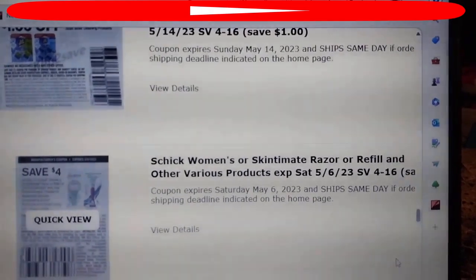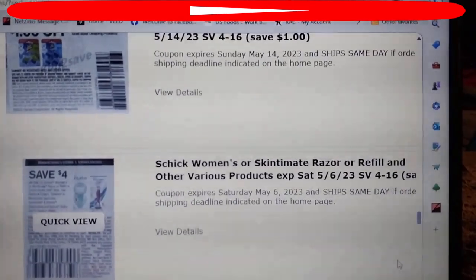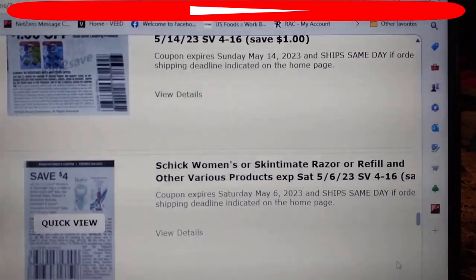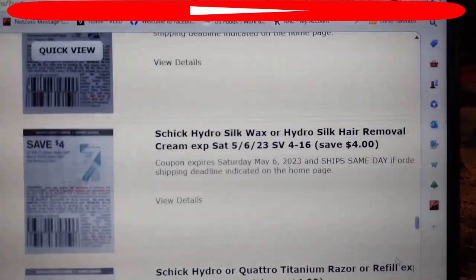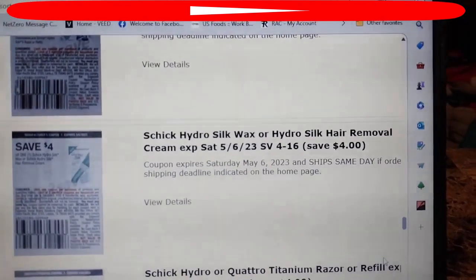And let's see, Schick Women's or Skintimate. This is $4. $4 on Schick Hydra Silk.